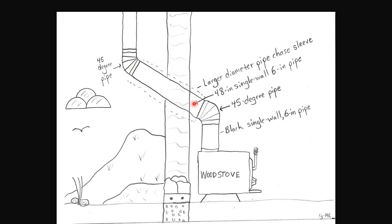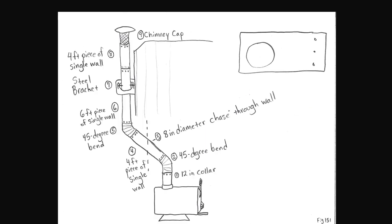This chase that I put in here would be able to hold a 48-inch single wall 6-inch pipe. The chase pipe I put in was an 8-inch pipe, so it had space. That way I don't have to re-dig this thing out if I need to change out the chimney pipe. And then I made a 45-degree pipe here and didn't have to go through my roof. So this is the basic outline of what I did, all the steps.